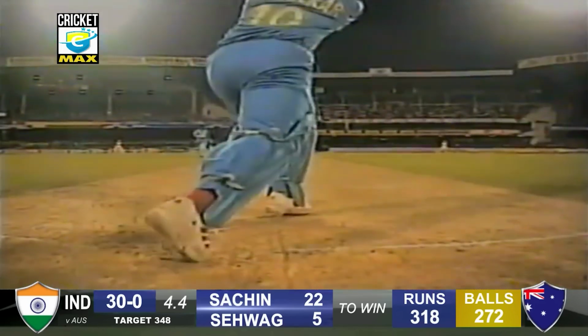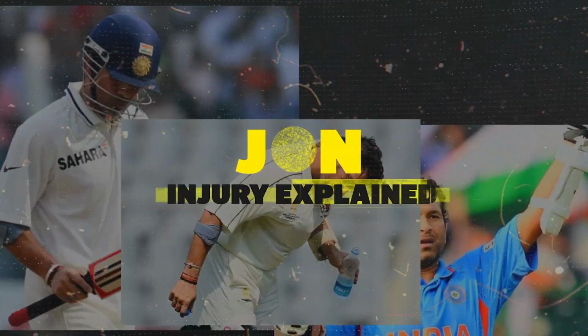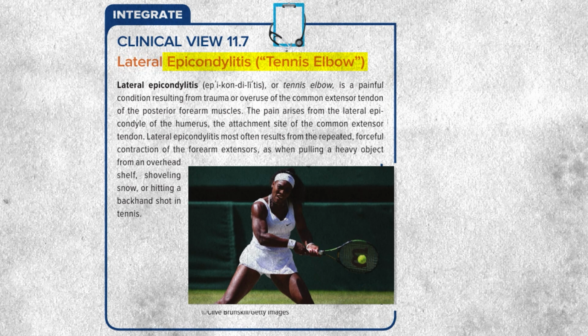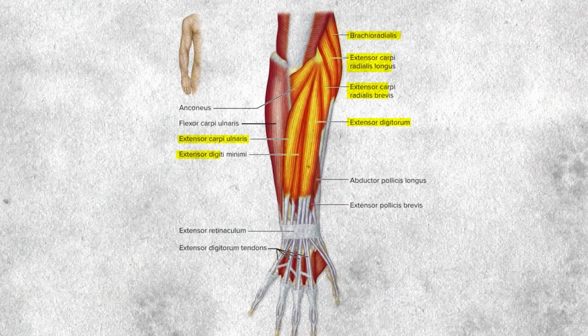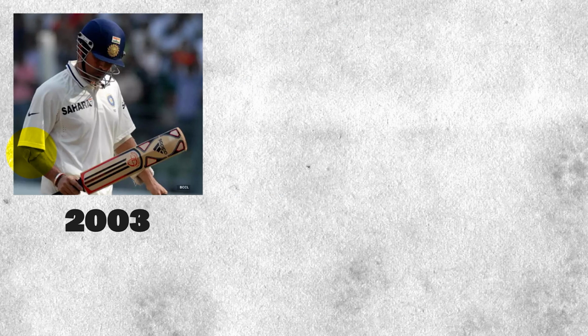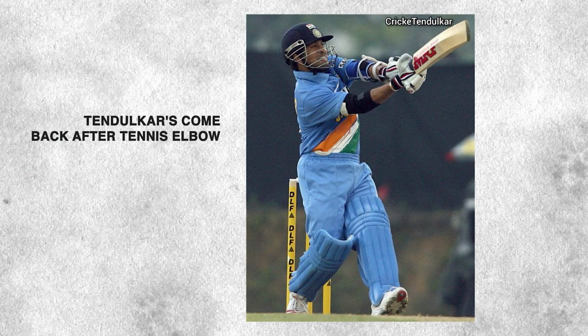So what caused Sachin's tennis elbow? And what can you do about it if you have tennis elbow? Tennis elbow is also called lateral epicondylitis or lateral epicondylalgia. During 2003, he developed it and he had it for 2004, 5 and 6, so it lasted a really long time, but eventually needed to have surgery and only returned to full form in 2006.